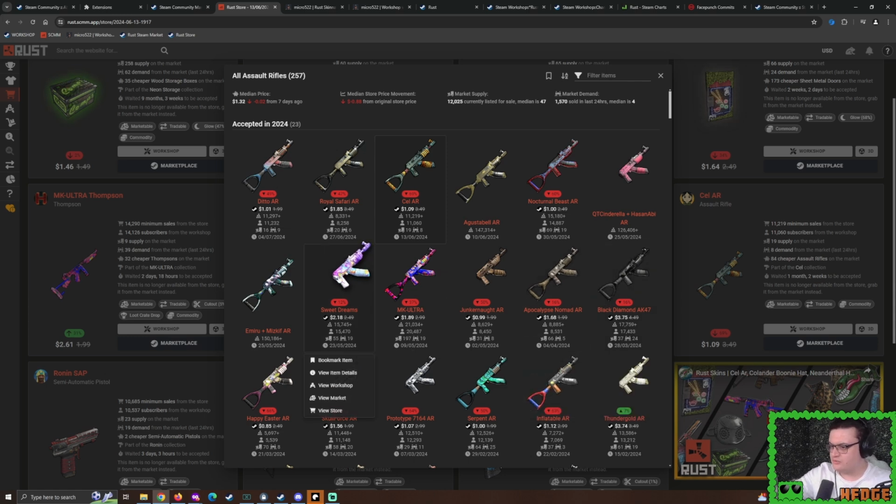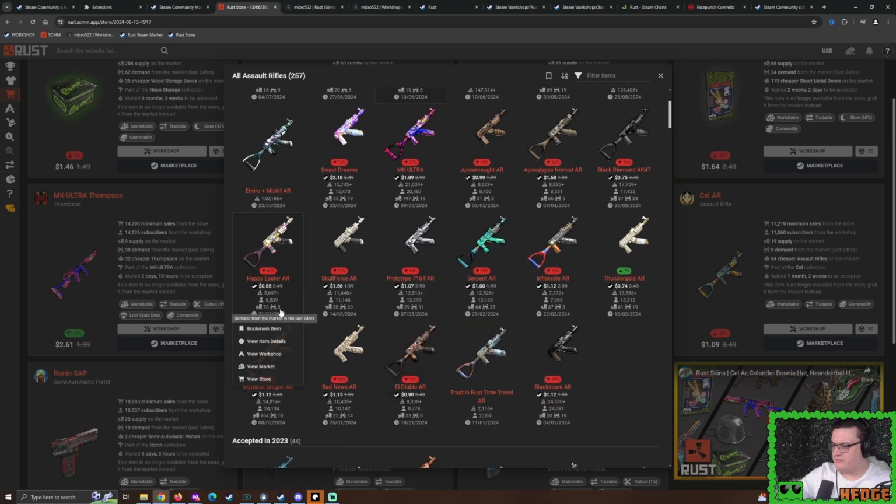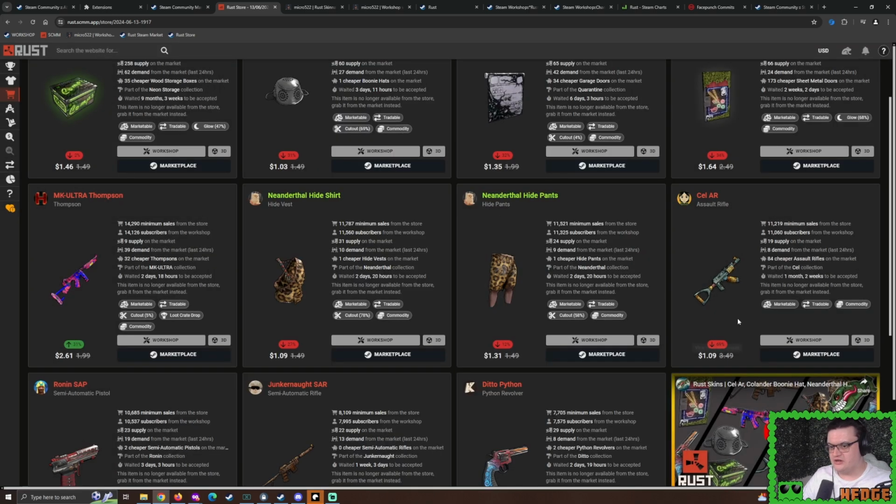Sweet Dreams only down by 12%. Quite a lot of these though down by about 50, 60. Awkward. But yeah, Thunder Gold AR also sold for $3.49. It's now selling at $3.74. Wow. So unfortunately you didn't hold up very well.